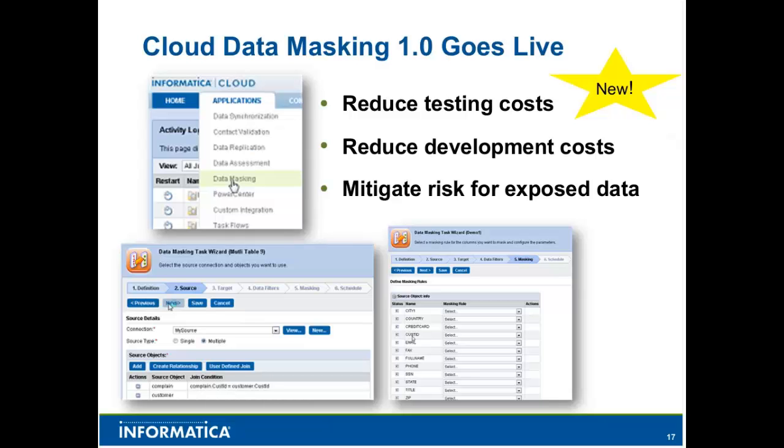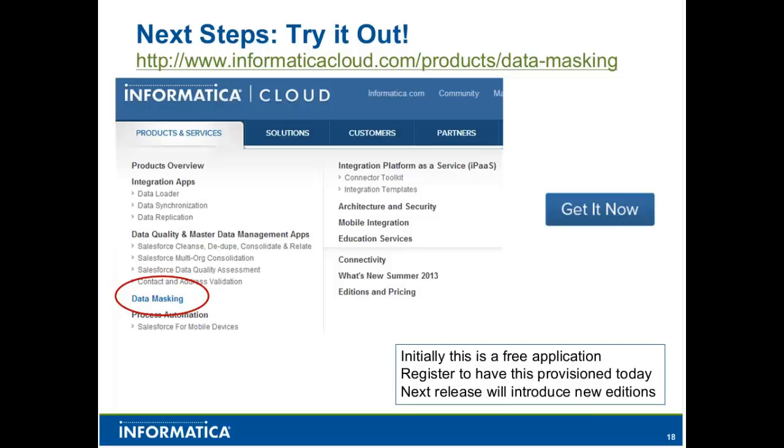So the masking application is available with this release. It's available as what we're calling a 1.0 release, by request. So reach out to your account manager, and we can turn this on for you. It's not part of any of our core editions. We're making the 1.0 available at no additional charge, because we want you to try it. We want to get some feedback, and we're going to be rolling out the next rev of this in subsequent releases. So if you want to try it out, you can either reach out to your account manager, or go to the website and sign up that way.